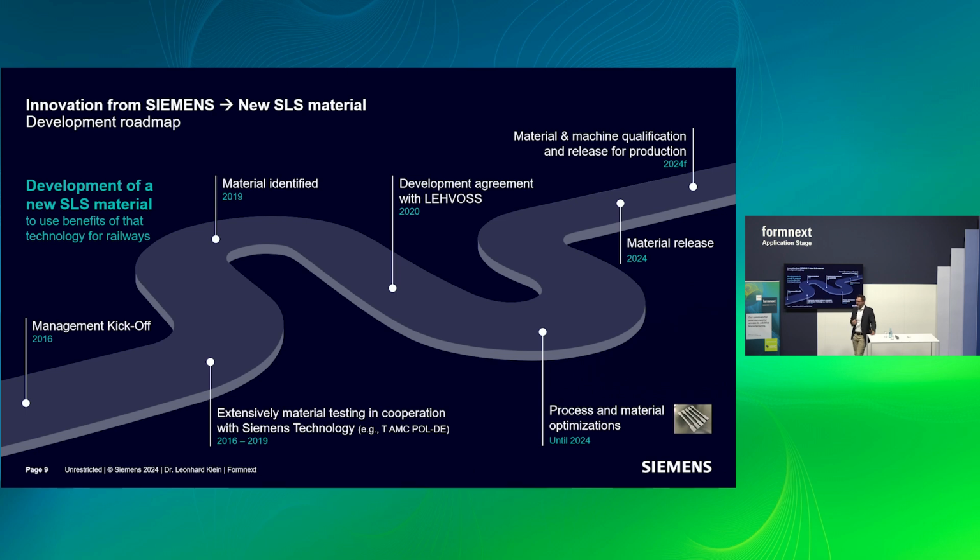You had aging effects, and the powder was not really sustainable and reusable. So basically for SLS, there was no suitable material for railways. So this was the starting point. So we said, okay, we want to develop an SLS material for railways.